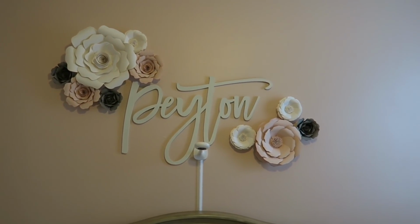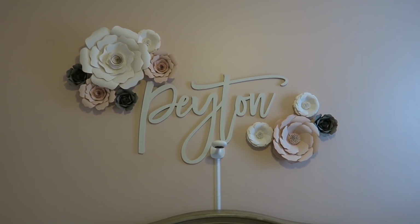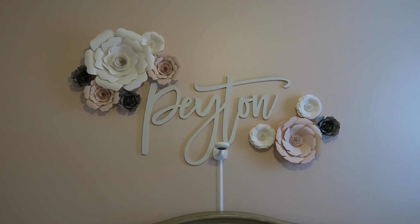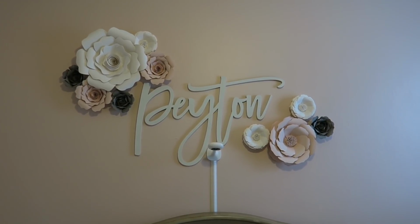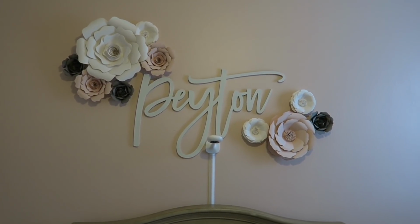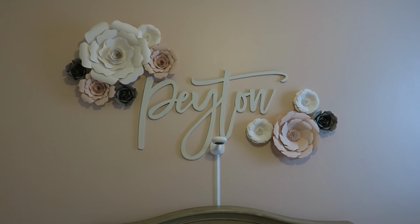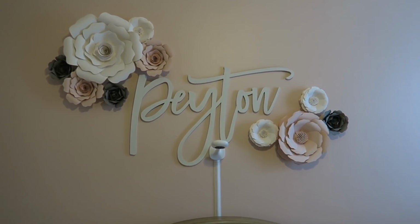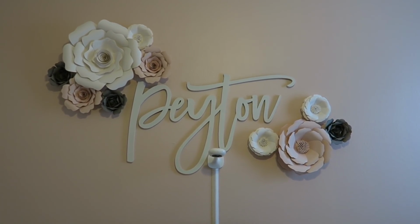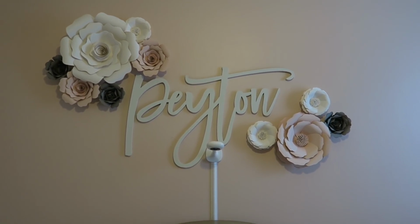So Auntie Karen ordered this for her off of Etsy. I'll go ahead and, if I can find the shop, I'll link it below. It came in wood, so we went ahead and painted it this Martha Stewart color called Summer Linen, I think. It's white, but it's not stark white. And then the pink and the white flowers are from Hobby Lobby. They're paper flowers, and then my mom actually made the gray ones.